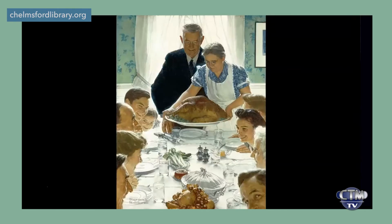All right, our Freedom from Want. And this is like the perfect picture to talk about this week too, because I think so many people think that this is just a picture of Thanksgiving, but it's so much more. This is a painting that was done fresh off the heels of the Great Depression.